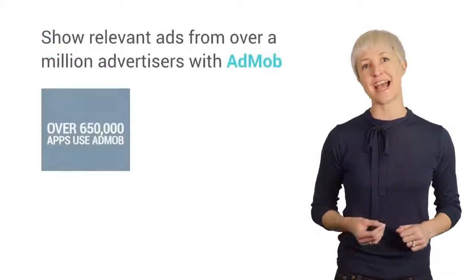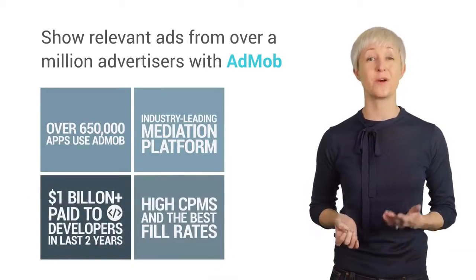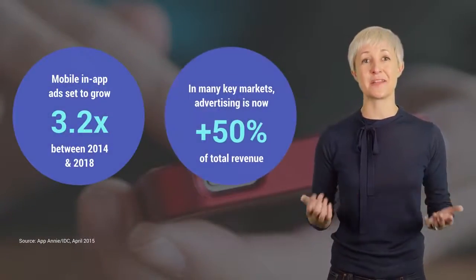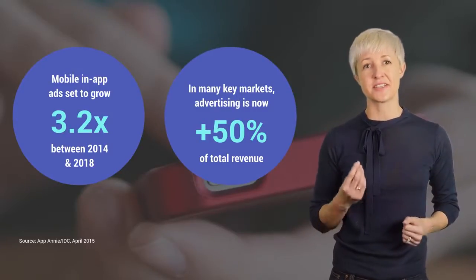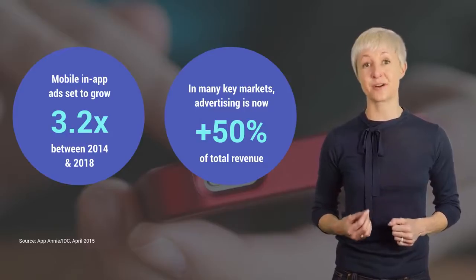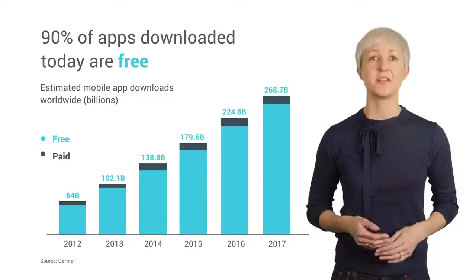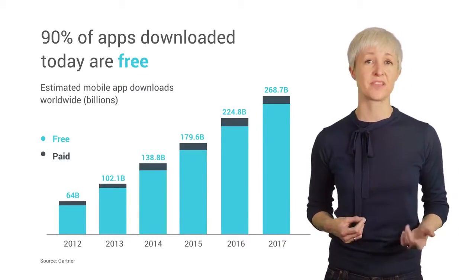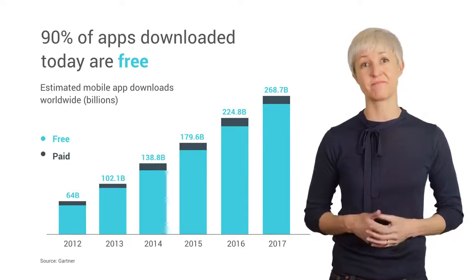AdMob is our industry-leading ads and mediation platform that's earned over 650,000 developers over $1 billion in the last 2 years. The growth statistics are impressive. This tells us that not only does AdMob work well, but it tells us something about the ecosystem. Advertising is a significant part of app monetization, and it's growing every year. In fact, Gartner predicts that by 2017, there'll be nearly 270 billion apps downloaded, the majority being free or freemium. Now, with this growth in free and freemium apps comes growth in mobile advertising.